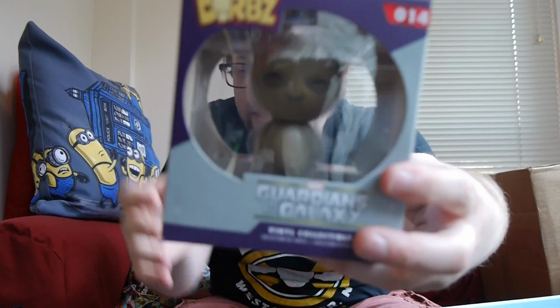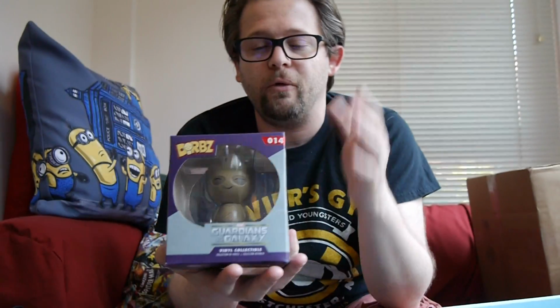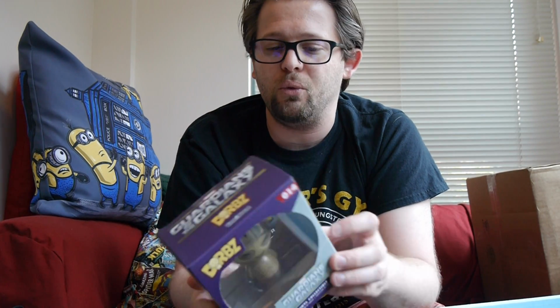Alright, so next we've got Dorbs, Guardians of the Galaxy. You're either getting a Groot or a Star-Lord. I got a Groot, which is awesome because out of the two, this would be the one I would actually want. Groot, of course, is the breakout star of Guardians of the Galaxy. Out of all the characters, I would have predicted Rocket and Groot would have been the two that would have burst out. Dorbs is done by Funko.